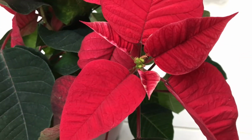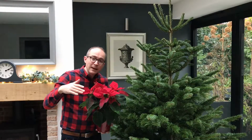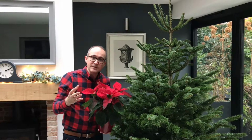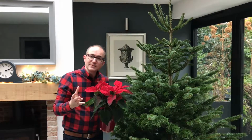The flowers on poinsettias are right down inside these leaf axils, and they're pretty insignificant, so the plant has cleverly developed a way of changing its leaf colour on the end of these stems to make it look like flowers, presumably to make it more attractive to wildlife. But for us, it's a Christmas staple.